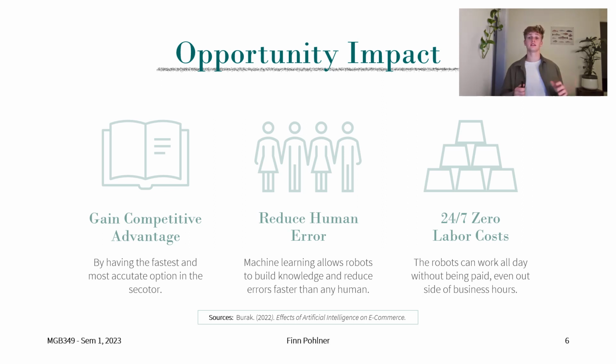So the opportunity impact that is proposed: you would gain a competitive advantage purely by having the fastest and most accurate option in the sector for online click and collect ordering and delivery as well, purely because there's no other option out there in the hardware and home improvement area. It's quite a traditional business sector based around a lot of trade and tradies and trade specific outlets, which are slow to innovate, and this would be a great way for them to build competitive advantage at Bunnings. It would be far reduced human error.